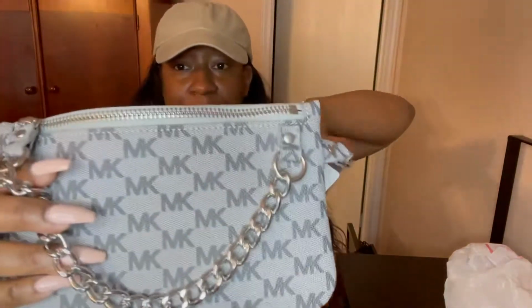So, this is what the person ordered. It's a Michael Kors pouch. And guys, this is still new. It still has a tag on it. So, it retails for $55.